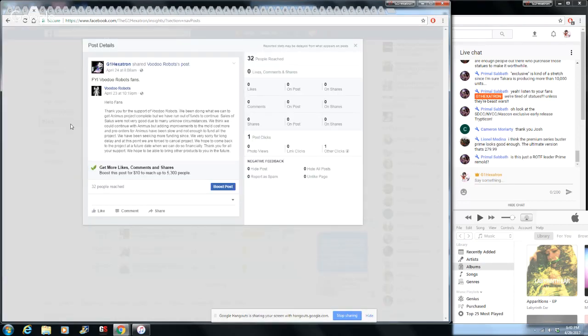All right, getting into the third party. You guys remember Voodoo Robots? They put this out to the fans: Thank you for your support of Voodoo Robots, but we can no longer get Animus Project complete because of funds. Sales of Salus were not very good, and because of unknown circumstances. So that's pretty much it at this point for Voodoo Robots. If you did, we're looking forward to getting the Animus figure. I don't even know which one that was. Then you're not getting it.